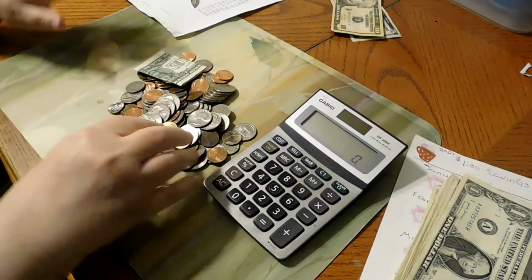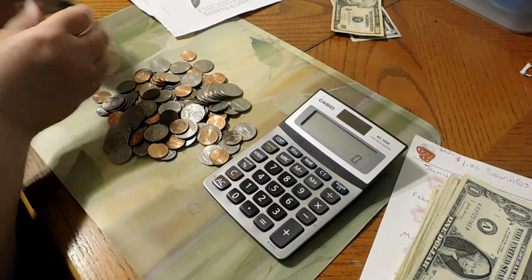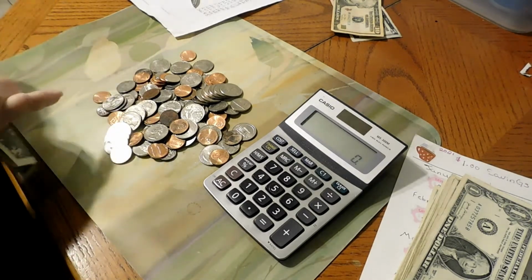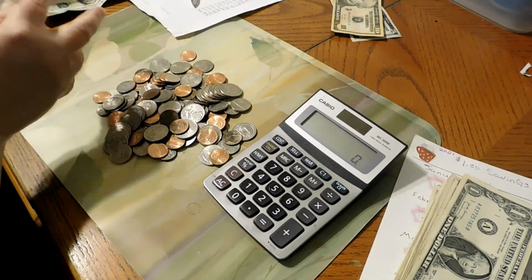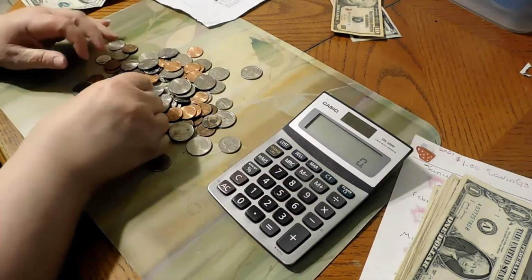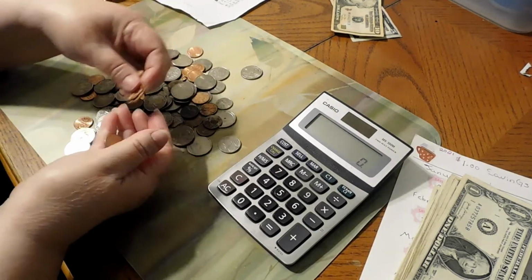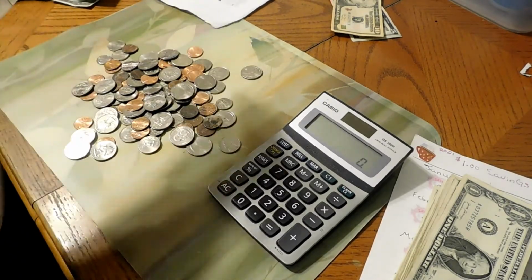Okay. A lot of change we have accumulated in the month of September. So we have our two singles. I always like to keep two singles in here if I go to Dunkin' or Starbucks, and I give them a tip with that. And then I usually do a dollar's worth of change. So we're going to go 75, 85, 90, 1, 2, 3, 4, 5. Okay, that goes back into my purse.